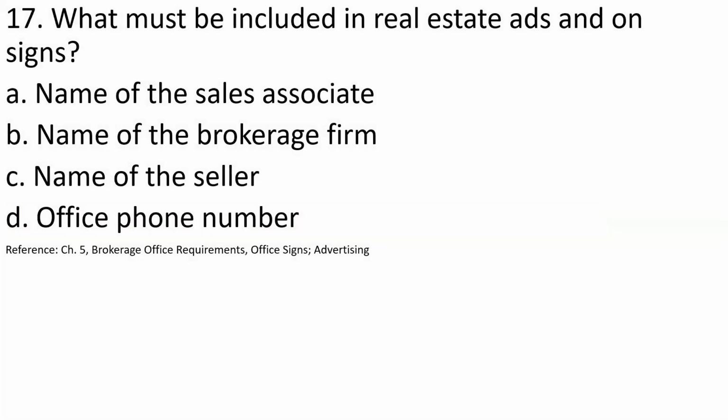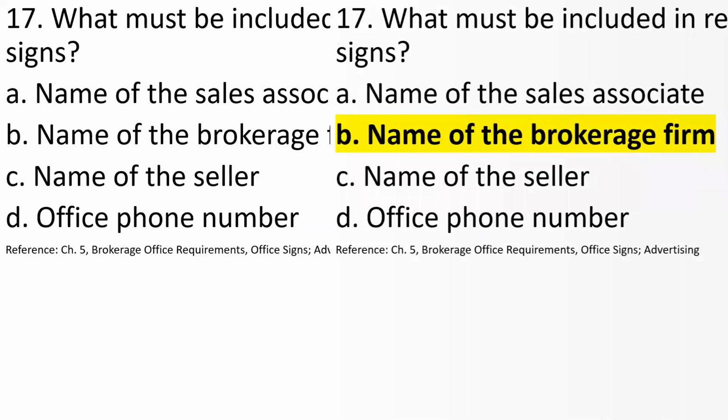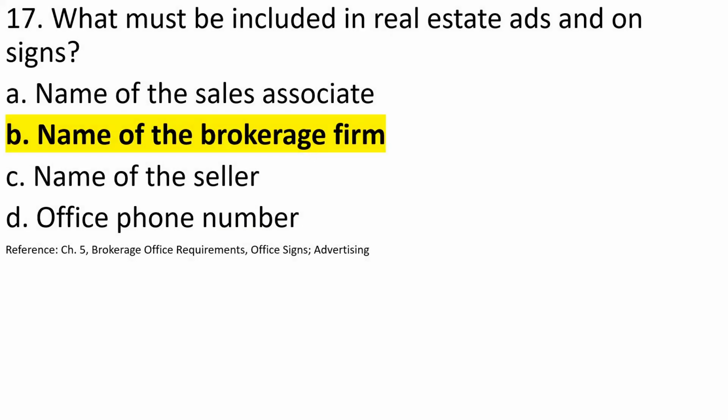Number 17, what must be included in real estate ads and on real estate brokerage signs? Well, this is very important. The law requires that the name of the brokerage be reflected on all ads as well as the sign. But the sign also requires the name of the responsible broker, the active broker, and their license status to be on that sign as well.